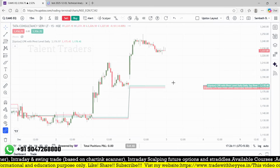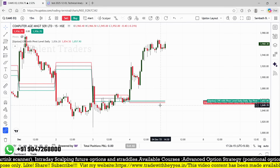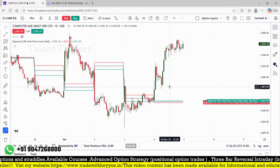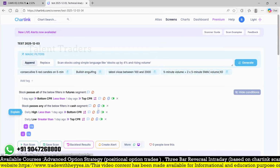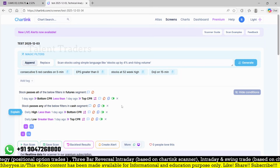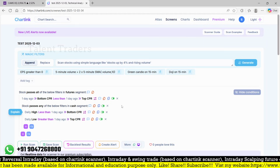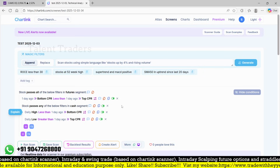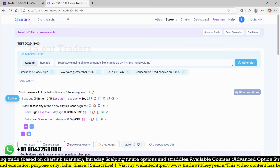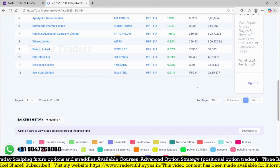This is a normal CPR one, so top is always top and bottom CPR is the bottom. Another scanner which we have created is a reversal of this particular pattern. I hope you understood the logic of how we created it, as these conditions and particular codings are already done. By using this, we create such a scanner in a much quicker way. If you create it normally, it takes much more time and a lot of coding. So we are using a short code, and by using that we create such scanners. I hope you understood the logic and how we are creating the scanner.